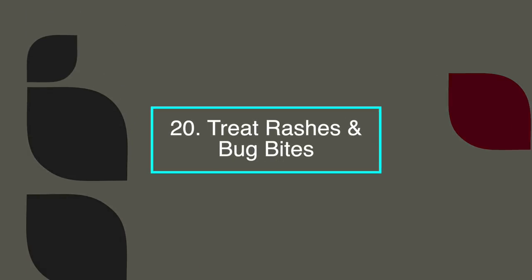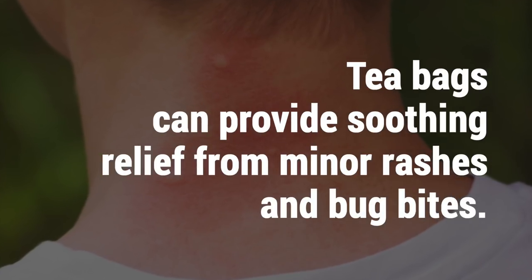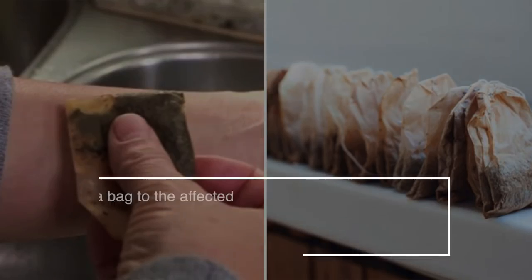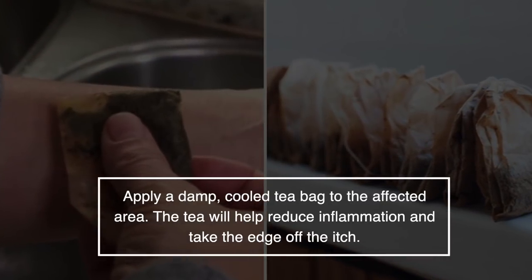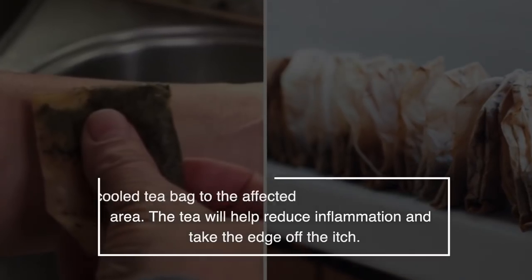Number 20. Treat rashes and bug bites. Tea bags can provide soothing relief from minor rashes and bug bites. Apply a damp, cooled tea bag to the affected area. The tea will help reduce inflammation and take the edge off the itch.